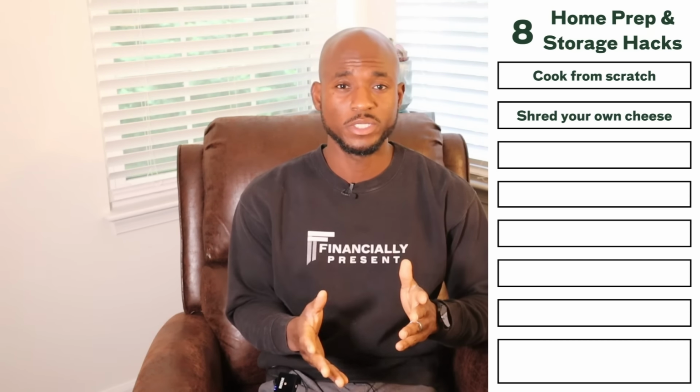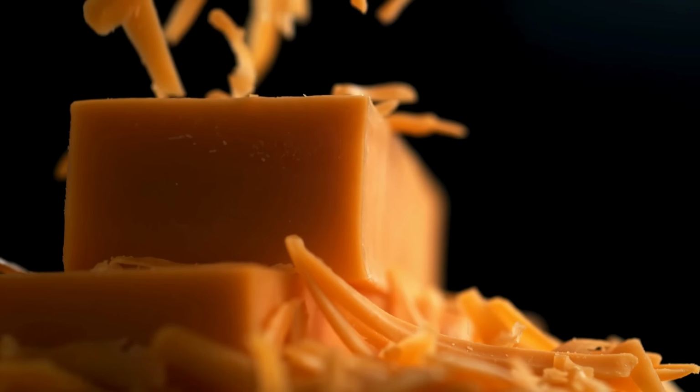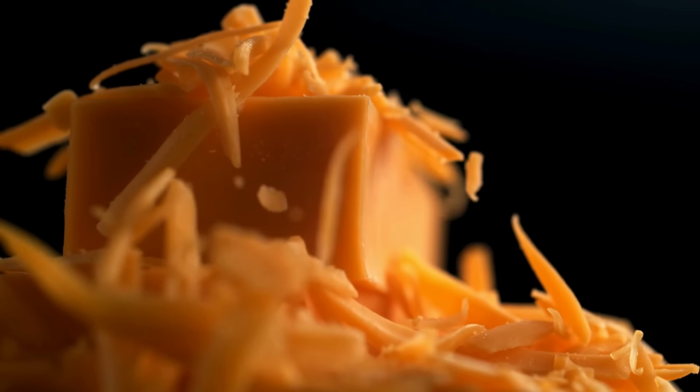Another hack you can use is to shred your own cheese. It might sound a little weird, but we shred our own cheese, and I personally try to reduce my cheese and dairy intake, but I still eat pizza and I have cheese on sandwiches here and there. But whenever we're making dishes with cheese, lately it's going to be shredded by us. It's almost a year or so we've been doing this. This is mostly my wife's initiative, but it's easy to buy a block of cheese and grate it, put it in a container. It's going to last longer and it melts better. It doesn't have all those anti-caking agents.